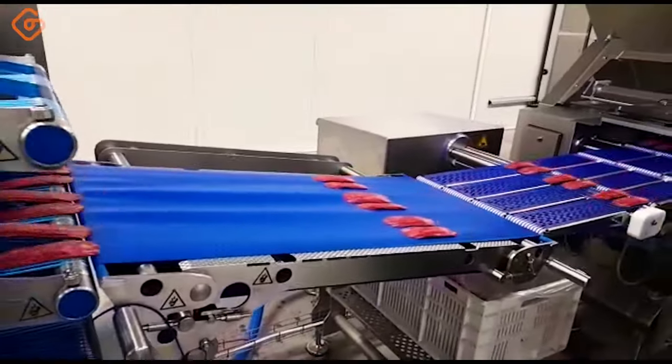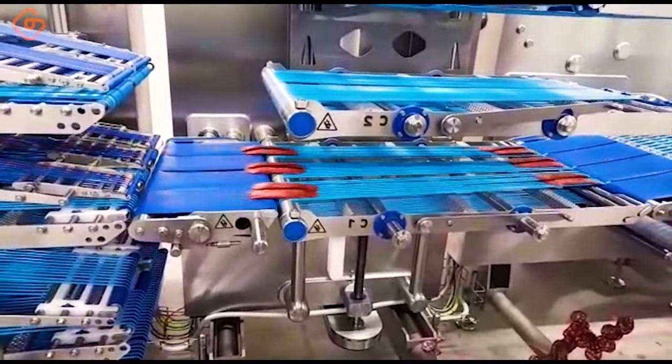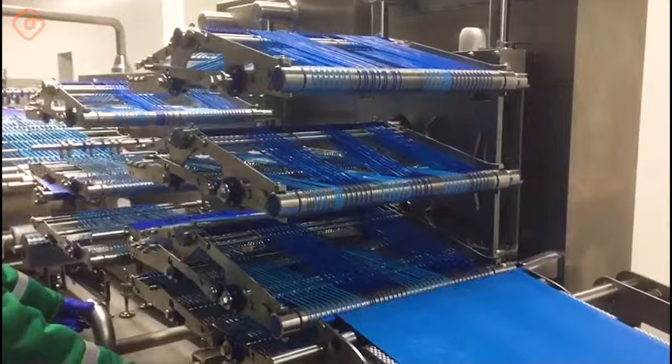Look at the slices of cold meat moving on the conveyor belt. The colors are bright. The slices of meat are cut thinly evenly, stacked neatly on top of each other, as if waiting to be enjoyed.